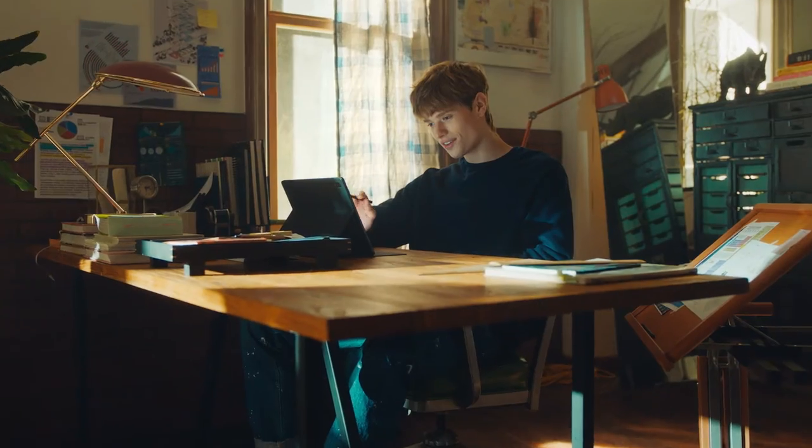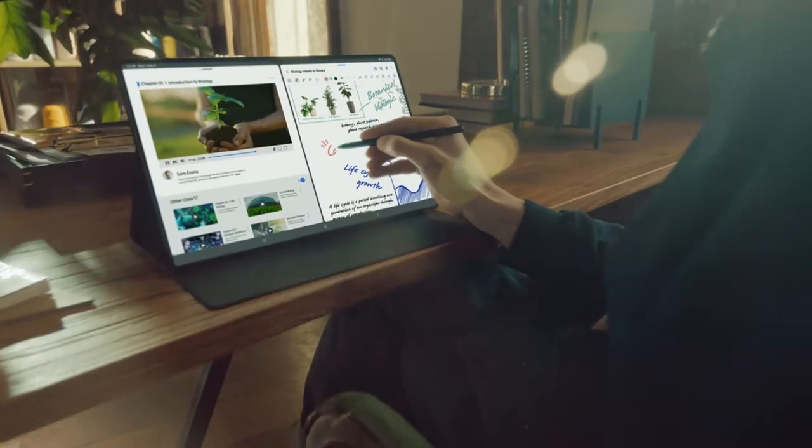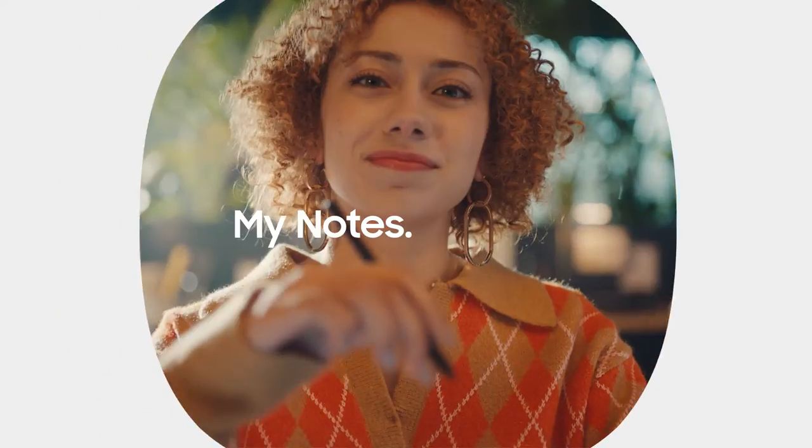Samsung Notes helps bring your inspirations to life, and the experience will continue to constantly evolve. Samsung Notes is made for you, so you can proudly say, my notes, my way.